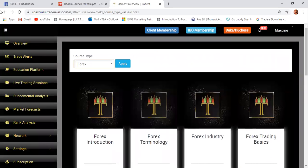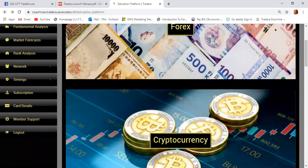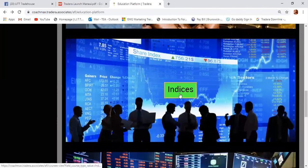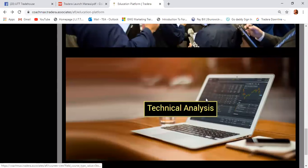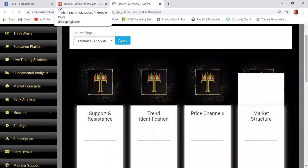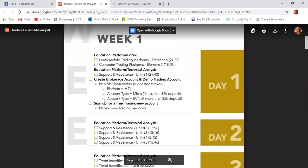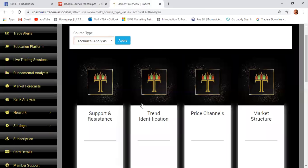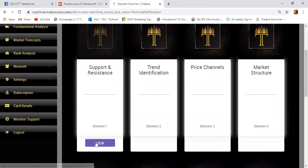Then you're going to go back 1, and you're going to scroll down past cryptocurrency, past commodities, past indices, past stocks, and come down to technical analysis. Okay, so when you're inside your Tradera launch manual, the first thing that you want to pay attention to is educational platform, technical analysis, support and resistance. Okay, so support and resistance, you're going to go ahead and view, I'll show you what it looks like.